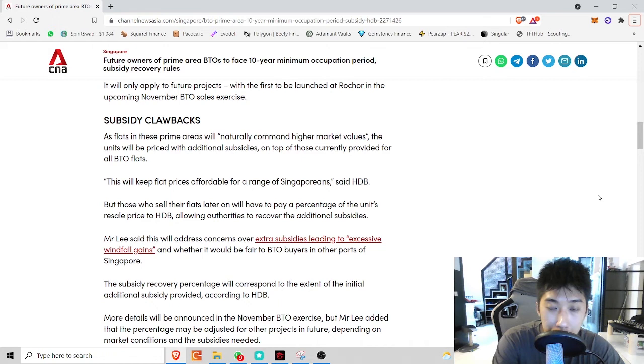You can perhaps benchmark it to other BTO projects coming up at the 5-year mark, hopefully within the same geographical area as you, but the gains will not be that much. Where you'll see the biggest spike is the 10-year mark, right? So at the 10-year mark, when it first hits the resale market, say from the perspective of a potential buyer, I'm a buyer myself, I'm going into the market and I say, hey, I really want to stay near Rochor, I really want to stay near the Jalan Besar area.